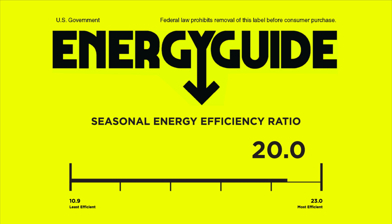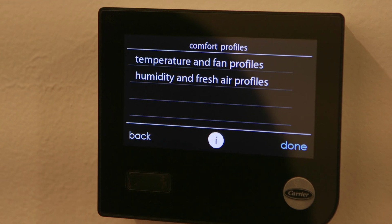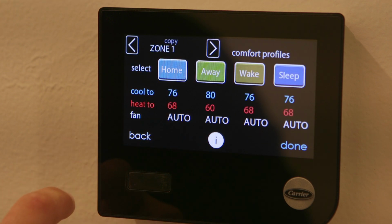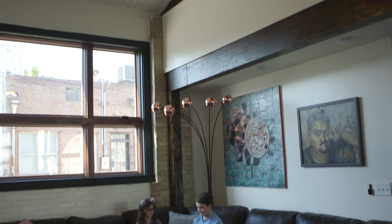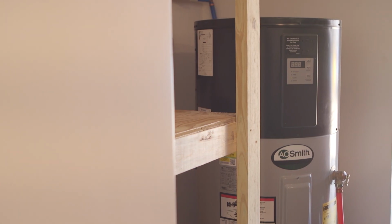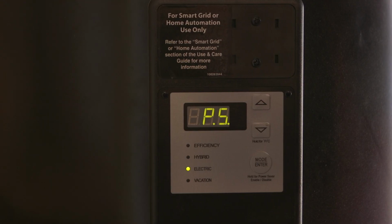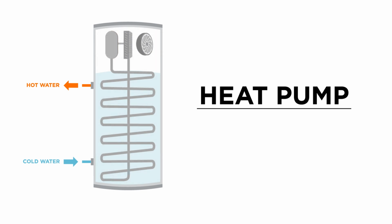We chose a 20 SEER unit because the higher SEER units will actually run more often but at a lower speed, which will keep your house cool and keep air movement. Air movement is a huge factor in just comfortability of a space. Another way we are utilizing airflow is with a heat pump water heater, which we are installing in our garage. In the summertime, heat pumps draw in warm air and use the heat to warm the water. And in the wintertime, it reverses the process. It's very energy efficient and actually adds a bit of cooling and heating to the garage.